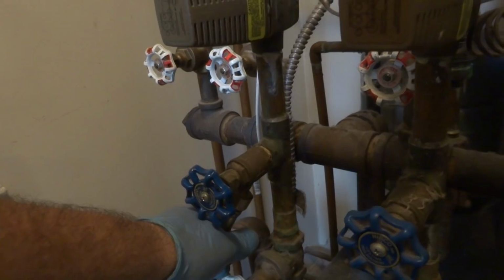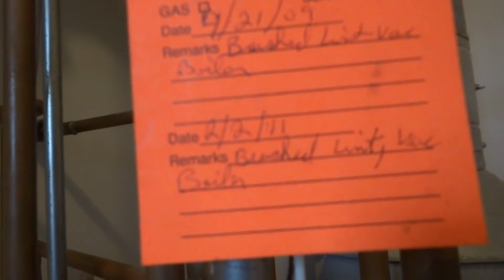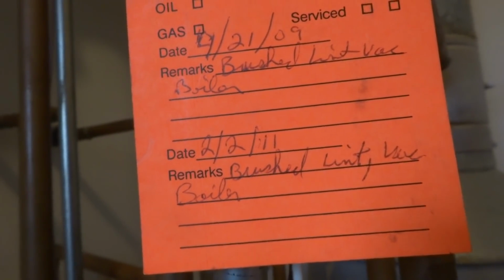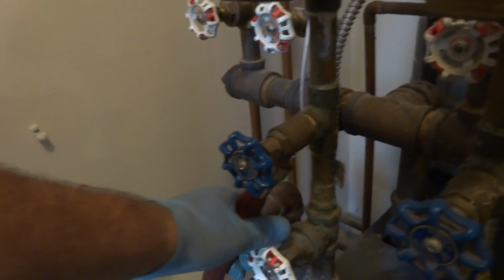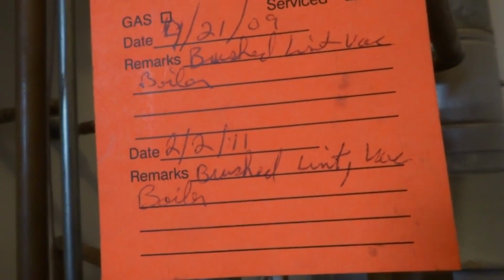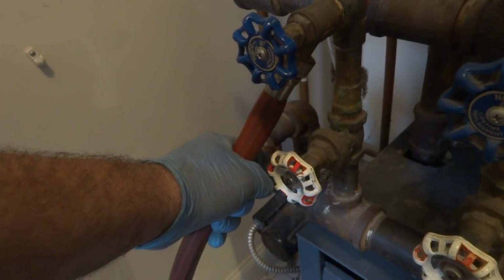That's 2011? Brush lint out of boiler. 2011. It's 9 years, that long? Holy cow. Probably should have you come back and do it. Well, while I'm here, I'll check it. Might as well.